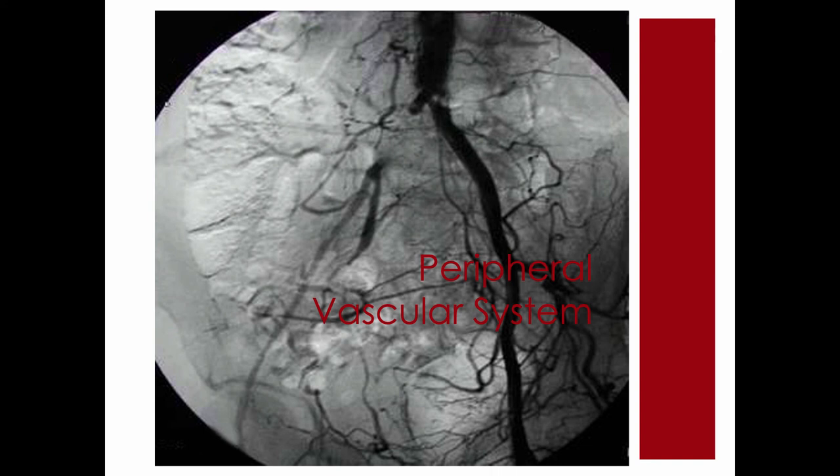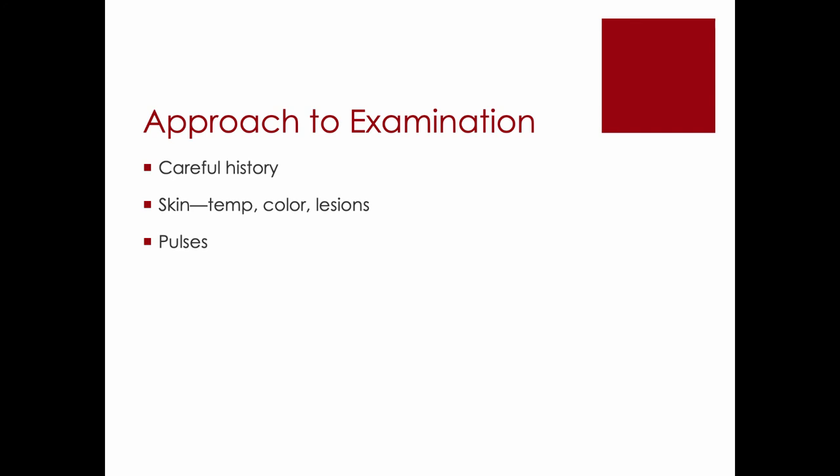All right. Let us talk about the peripheral vascular system. Essentially, a careful history is always important. We're going to look at skin, note the temperature, the color, note any lesions that you see. This can be very helpful in figuring out what's going on in the peripheral vascular system. Pulses are the most important part of assessing the peripheral vascular system, or the peripheral arterial system, I should say.